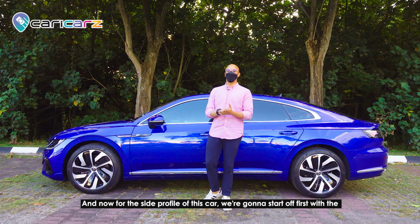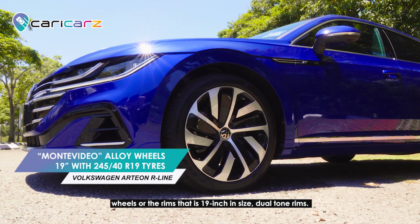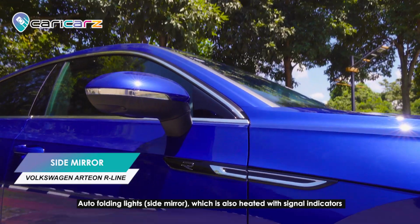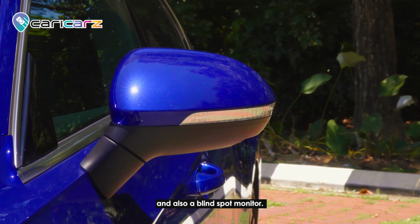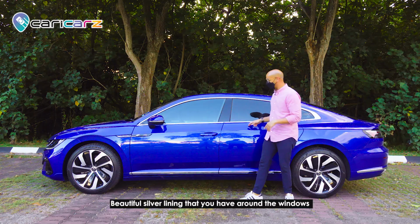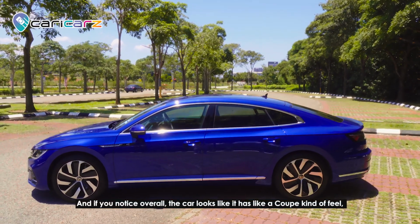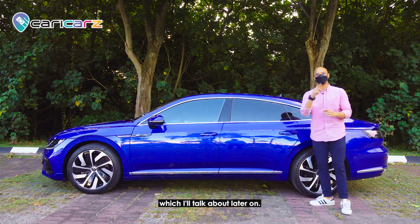And now for the side profile of this car, we're going to start off first with the wheels or the rims, which are 19-inch dual-tone rims. Over here, you can see the R logo, which is apparent on the side of the door. Auto-folding mirrors, which are also heated, with a signal indicator, and also a blind spot monitor. Beautiful silver lining around the windows as well as the bottom over here. And if you notice, overall the car looks like it has a coupe kind of feel. But even so, you can feel that inside is pretty spacious, which I'll talk about later on.